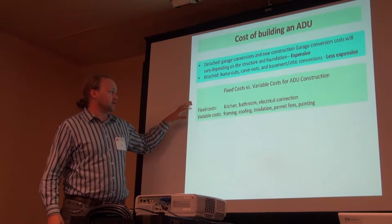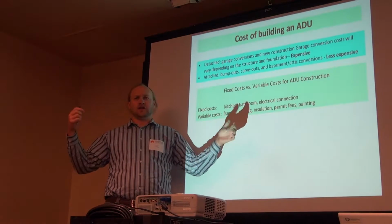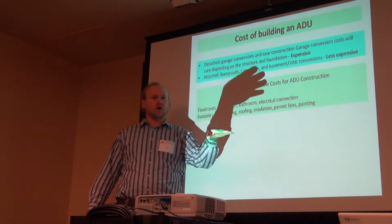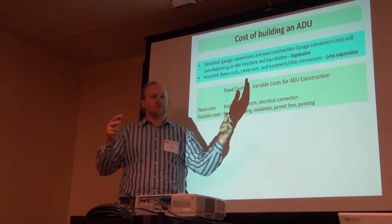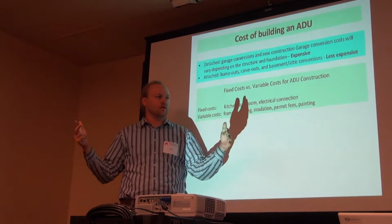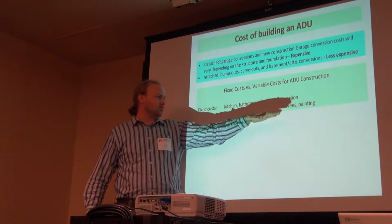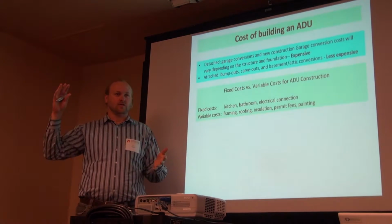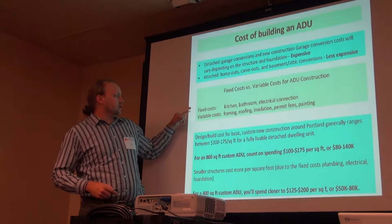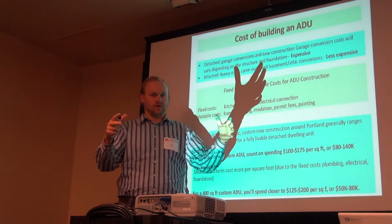Okay, so for detached ADUs, there are fixed costs and variable costs. Fixed costs are things like, generally speaking, you're going to need a kitchen, a bathroom, and an electrical connection, regardless of whether you're living in a 400 square foot house or a 3,000 square foot house. Those costs are going to be more or less the same for these huge McMansions or for an ADU. And then there are variable costs, like your framing, roofing, insulation, permit fees, and painting, which might vary with the size of your structure. But based on that premise, the smaller your house, the more it's going to cost per square foot. Does that make sense?